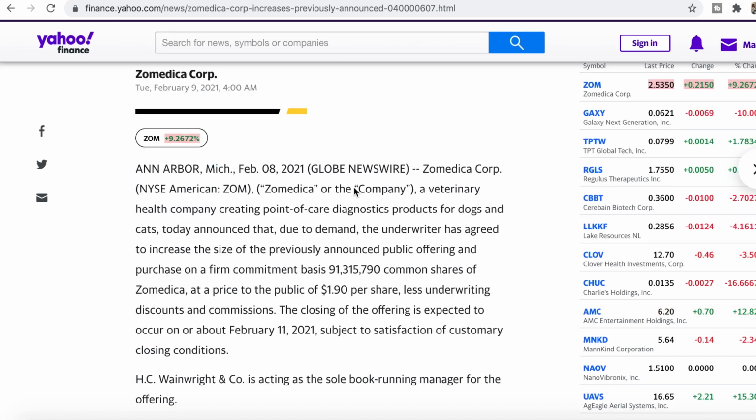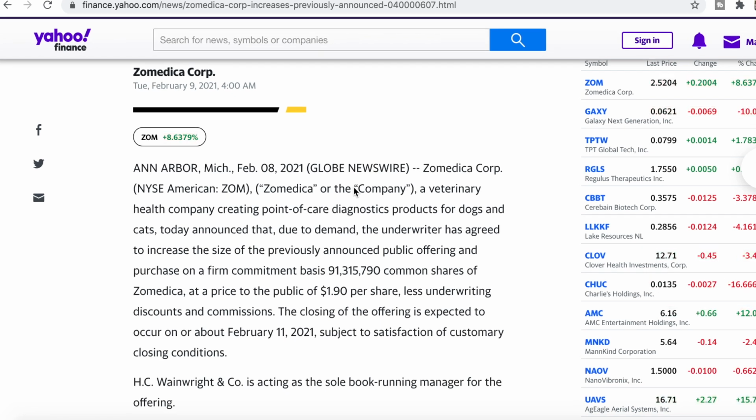Zomedica Corp, ZOM, a veterinary health company creating point-of-care diagnostics products for dogs and cats, today announced that due to demand, the underwriter has agreed to increase the size of the previously announced public offering and purchase on a firm commitment basis 91.3 million common shares of Zomedica at a price to the public of $1.90 per share. Less underwriting discounts and commissions, the closing of the offering is expected to occur on or about February 11th, 2021, subject to satisfaction of customary closing conditions.